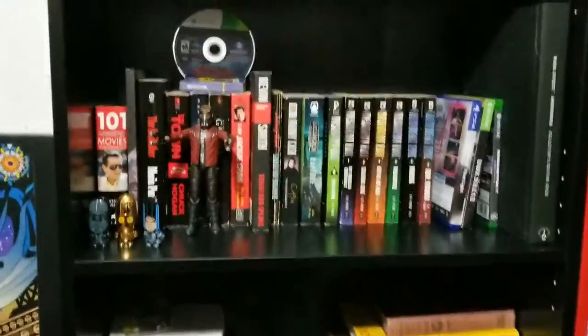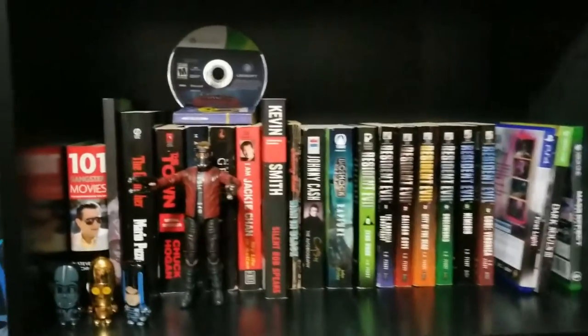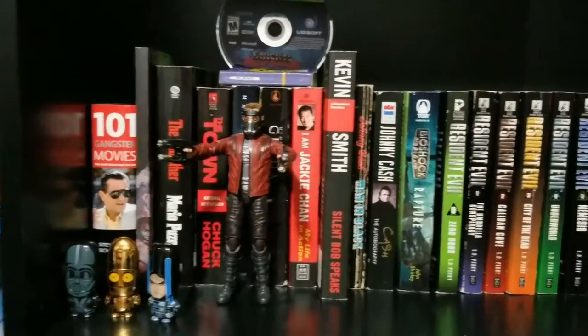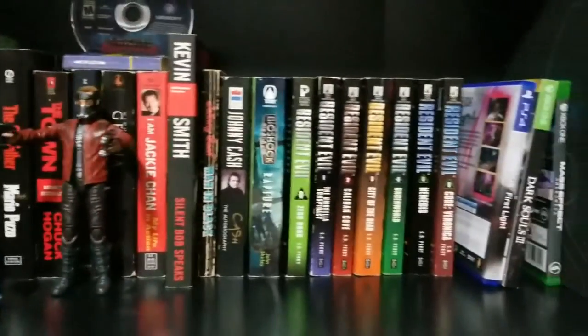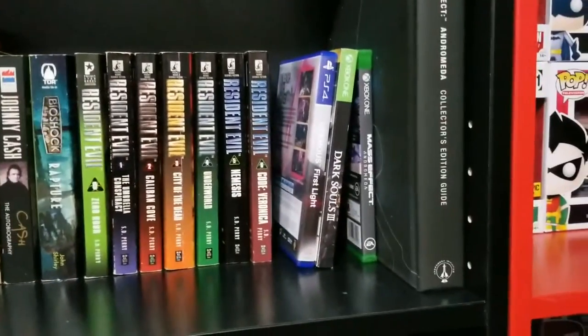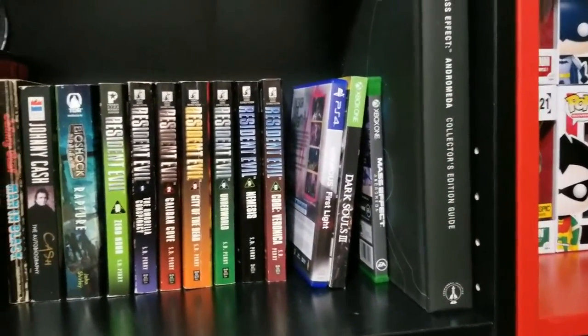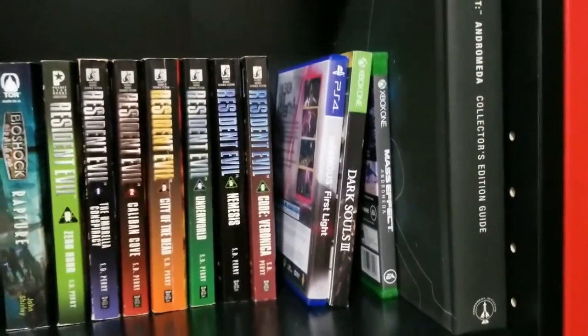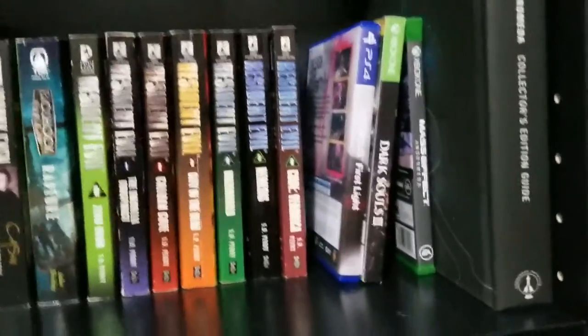And then the rest of the shelves, mostly books. Just some movie related, some biographies. The Resident Evil novels, which I was a big fan of back in the day. The only three physical current generation video games I own: Mass Effect, Dark Souls 3, and Infamous First Light that I imported from the UK.